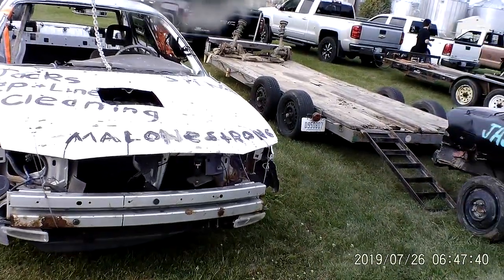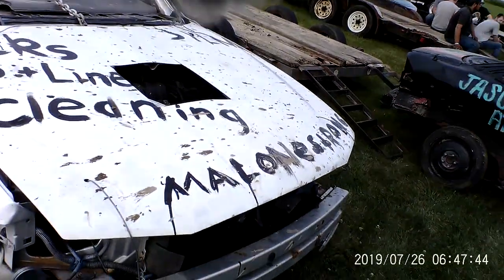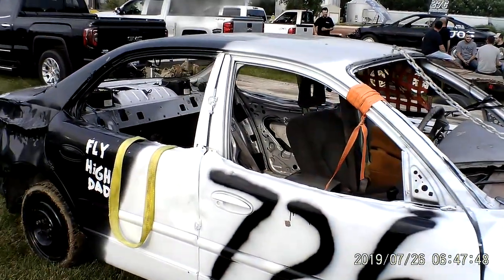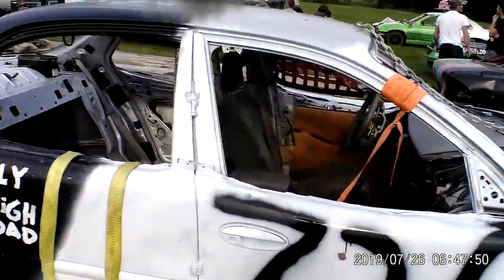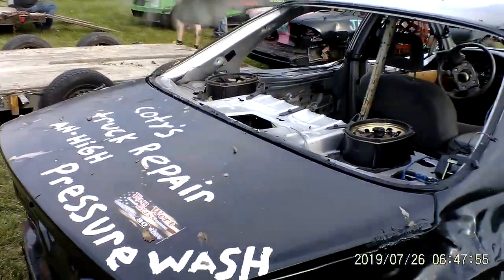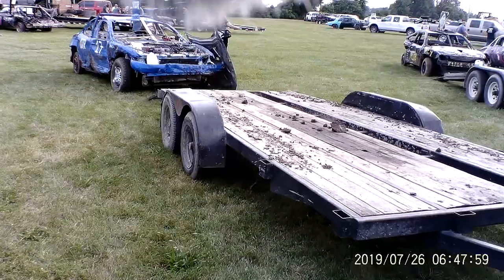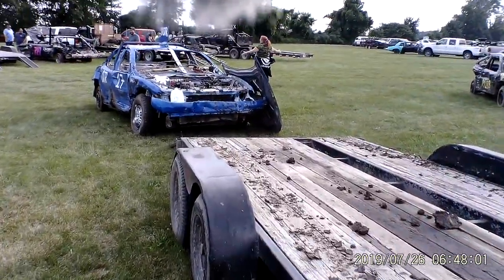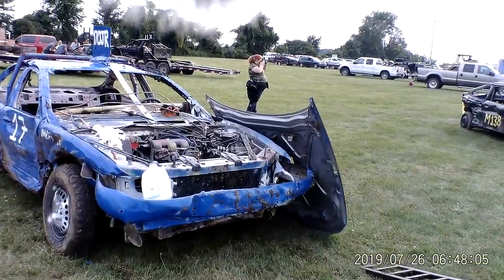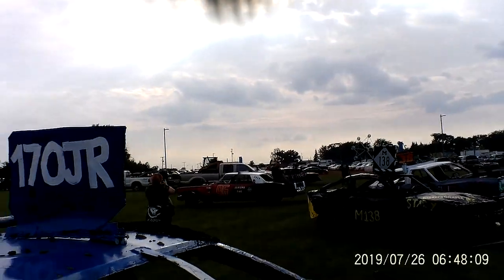Here's one of the cars that has the Malone Strong tribute on the side. This is Nate Hotling's car. Pretty cool, man. The amount of support, pulling for them two to come through. Pretty cool. That's Tim Wall's car, an old Cadillac.